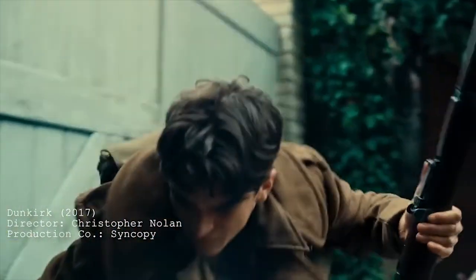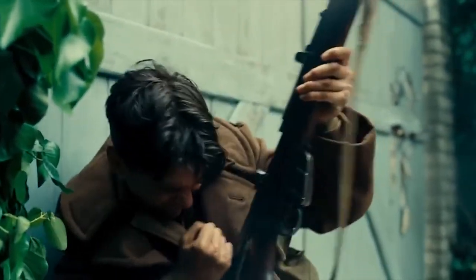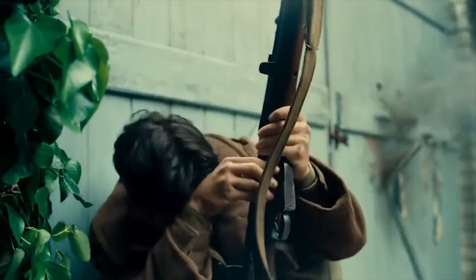We never see the shooters, just the soldiers running. This draws focus to the struggle of the soldiers rather than relying on big effects to tell the story.